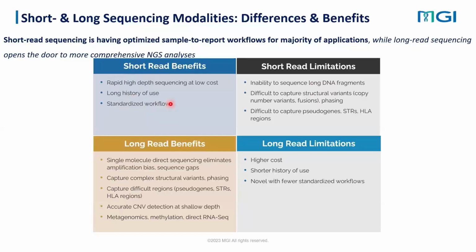That's why these are highly helpful for accuracy, so you can get very accurate data. Also, at a very low sequencing cost, you can sequence with high depth. So this is useful for very accurate data compared to long-read sequencing, especially nanopore technology. The major limitation of short-read sequencing, as I mentioned, is that it cannot sequence long DNA molecules. Apart from that, it cannot capture very complex structural variants, especially long copy number variants, and also some fusions. It is also very difficult for short-read sequencers to capture pseudogenes and long STRs, short tandem repeats, and sometimes HLA regions.